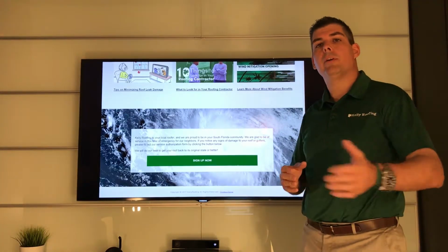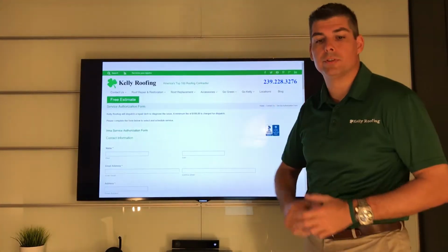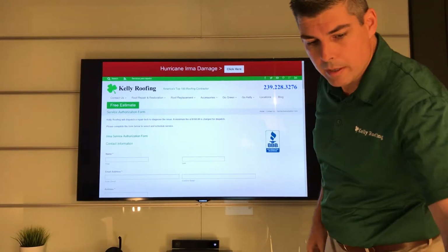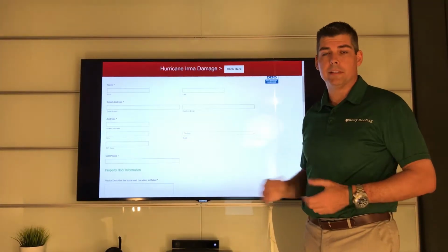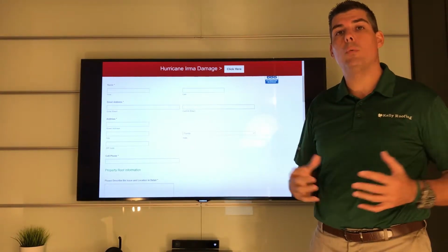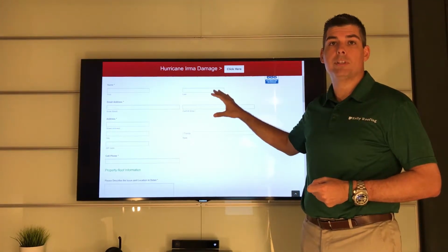All the way throughout here, there are multiple buttons where you can sign up for service. Let's walk through what that would look like to sign up for service. There's a simple form that you would fill out. Starting here at the top, you would simply enter your name, first name, last name, your email address. Because communications will likely be down for days, if not weeks, we suggest using your smartphone. This will work on a smart device.